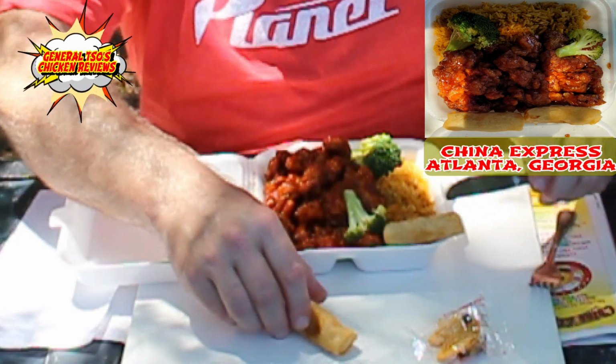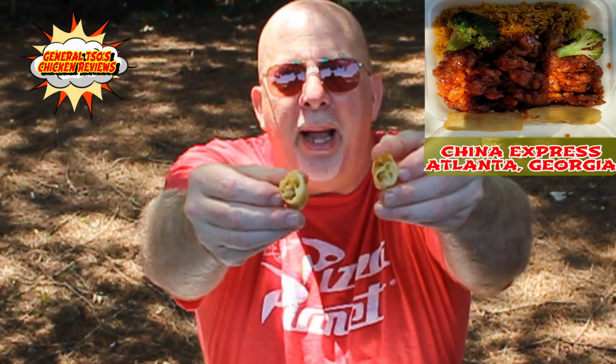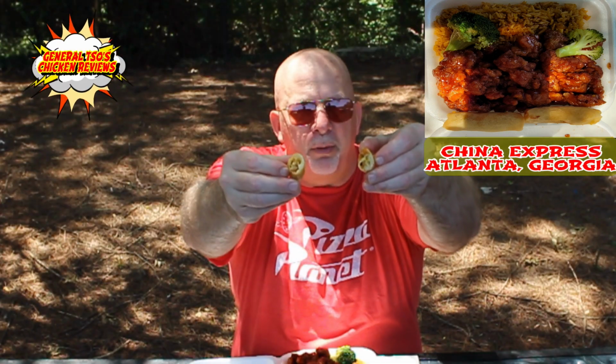Let's just dive right in and see what these guys got. Let's cut her open. Let's take the old cutting board we got right out here in front. Push her open a little bit. Double barrel ya. Bam! Double barrel. Bam, bam, bam. There we go. It looks pretty good. Let's slam one of these little dunkers down then.